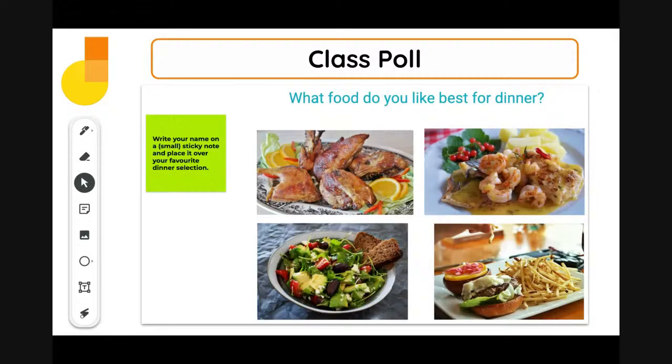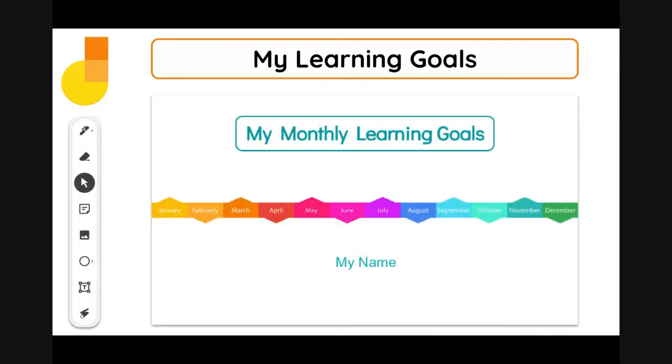You can also do a class poll that's a little more visually engaging. What food do you like best for dinner? And learners can write their name on a small sticky note and just drag that sticky note across their favorite selection. I suspect that 90% would not land on a salad.